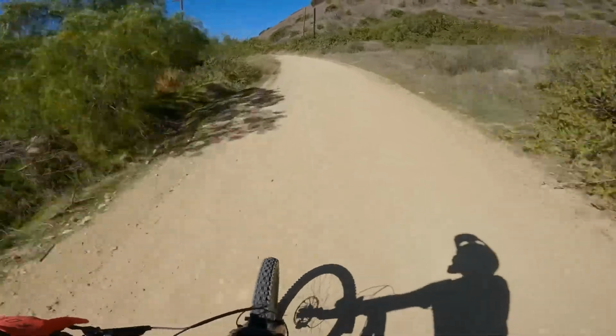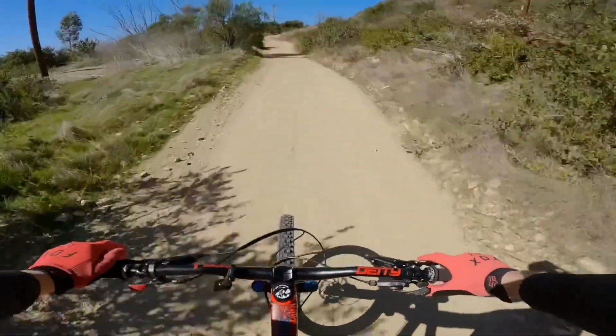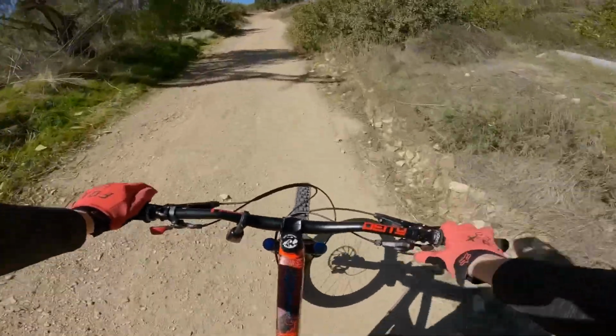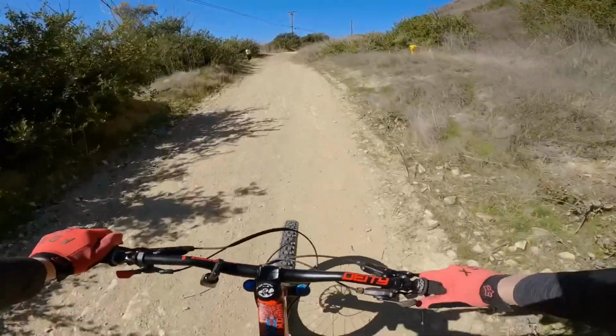And that's Ishibahn. Ishibashi. So you can continue down Burma Fire Road, or go back up for another lap, or hit up one of the other trails like Rattlesnake or Eagle's Nest.